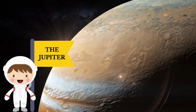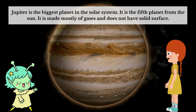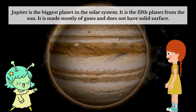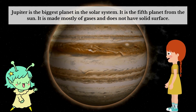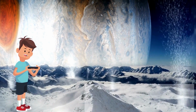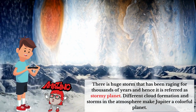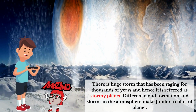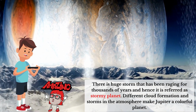Jupiter. Jupiter is the biggest planet in the solar system. It is the 5th planet from the Sun. It is made mostly of gases and does not have a solid surface. There is a huge storm that has been raging for thousands of years, and hence it is referred to as the stormy planet.